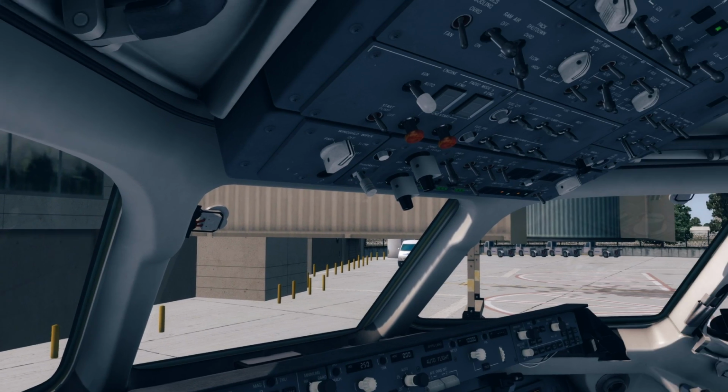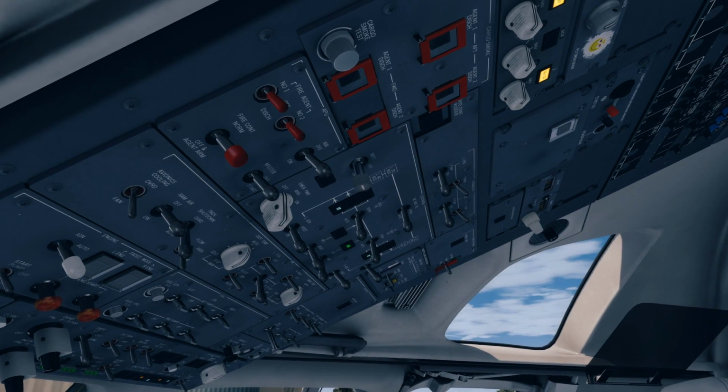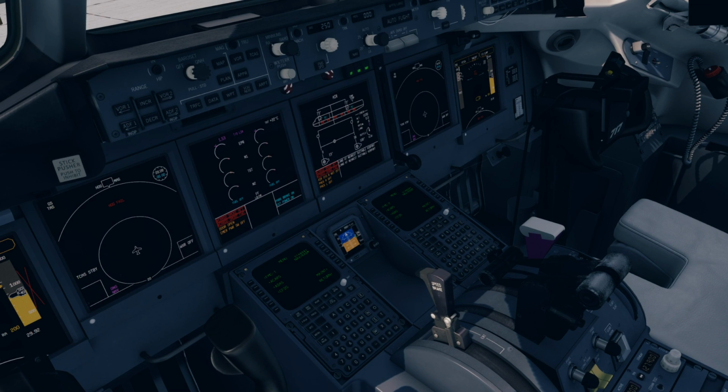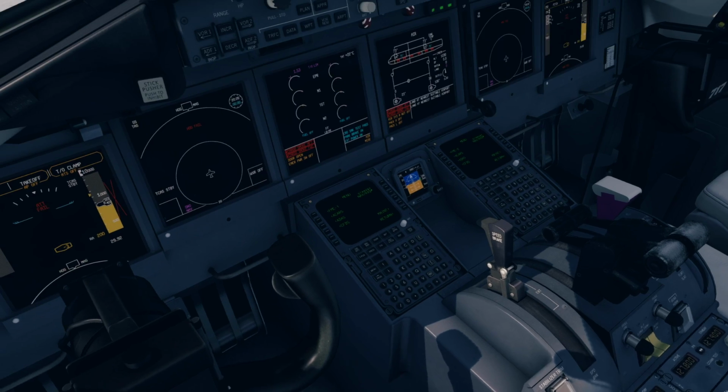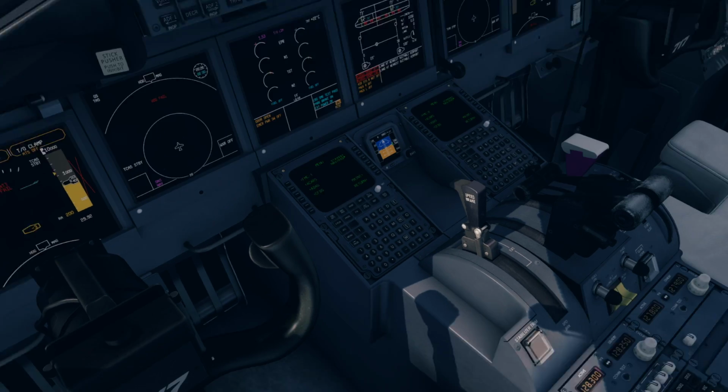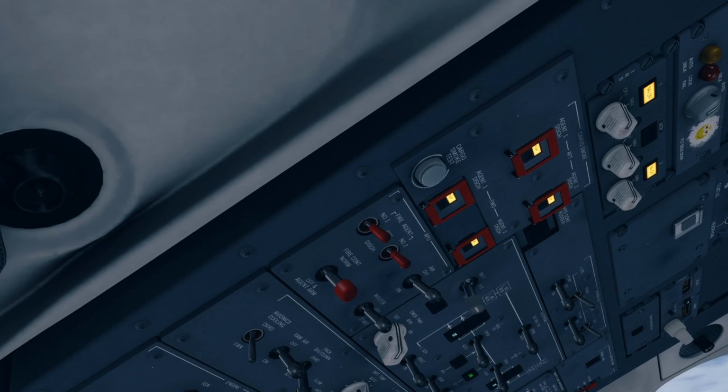We can do the voice recorder test, which is right up here. Let's see, that is good. Come over here and do the cargo fire test. Cargo smoke. Make sure that we have the cargo smoke alarm and then also the 12 cargo smoke triangles. Make sure all of our annunciators light up. Come over here to the air page to view it, and that cancels the alarm.